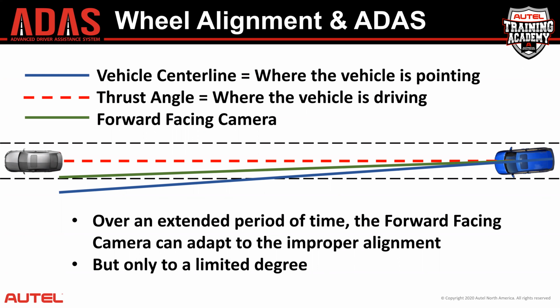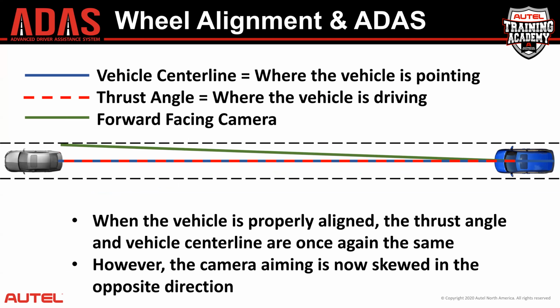So this vehicle comes in after 3 months and the tires are worn. The consumer says, I think I need a wheel alignment. Of course they do. You also sell them a set of tires, align the vehicle, do a steering angle sensor reset, and we get the center line and the thrust angle matching.